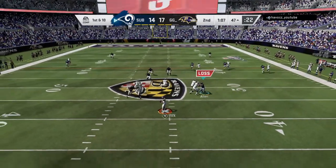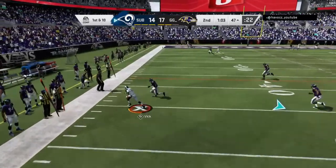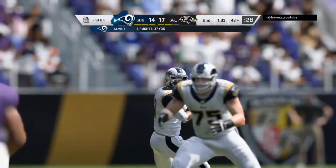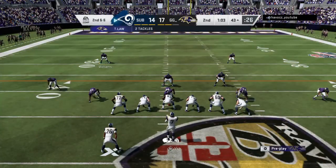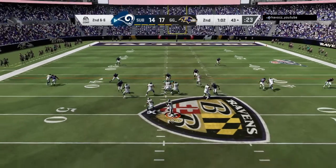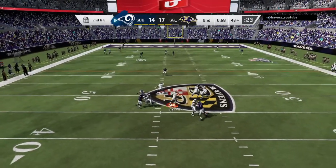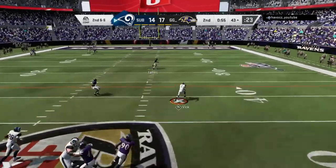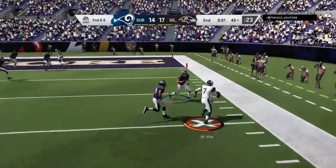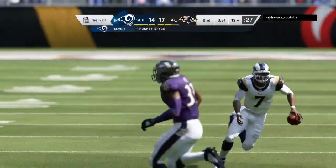On 1st and 10, here's Vick. Buying time to his left. He's going to take off with it. He'll wind up getting right about 4 there on the scramble, and it's 2nd down. Throwing again on 2nd down. Vick. Eluding the pressure right. Now he'll pull it down. Past the 20. A gain there of 30 big ones.